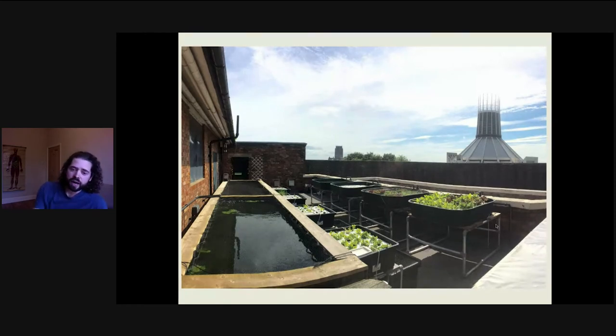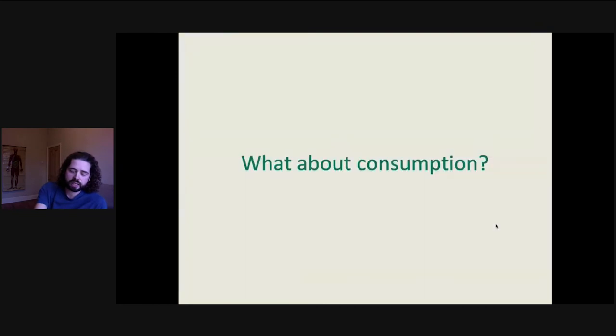But then I wasn't quite sure that growing food on rooftops was necessarily going to have the impact on consumption habits that I really, really wanted. So I asked this question: what about consumption? How are we going to change consumption habits and shift them towards healthier choices? And it was actually my little girl, Bella, who gave me this insight.